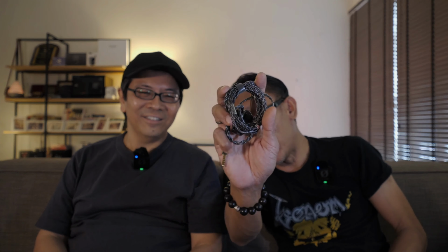Yeah. So how close is this gold standard S12 Gold here to this FA19, considering the price difference? I'd say you're probably about 70% of the way there.